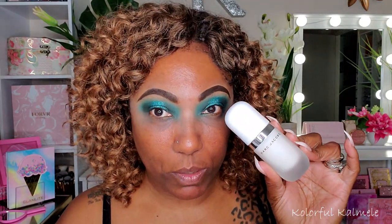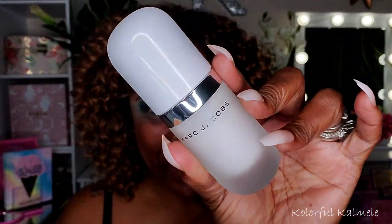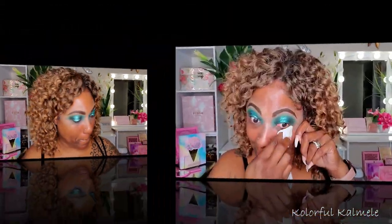So I'm going to go in with this Marc Jacobs primer. And this one is actually the Invisible Undercover Perfecting Coconut Face Primer. So that's what it looks like. But before I go in with that, I'm going to clean up around my eyes a bit.